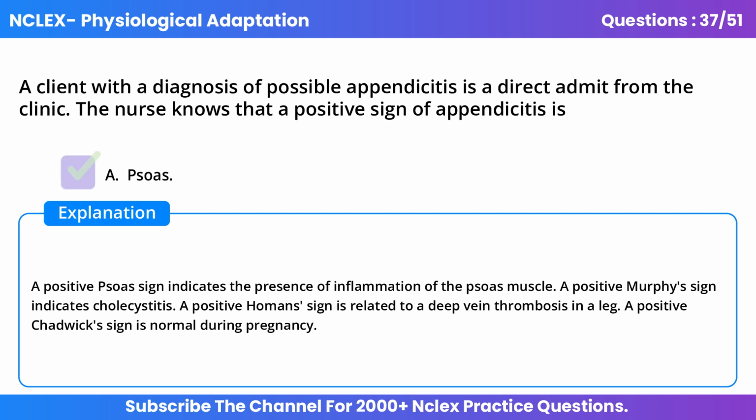A positive Murphy's sign indicates cholecystitis. A positive Hohmann sign is related to a deep vein thrombosis in a leg. A positive Chadwick sign is normal during pregnancy.